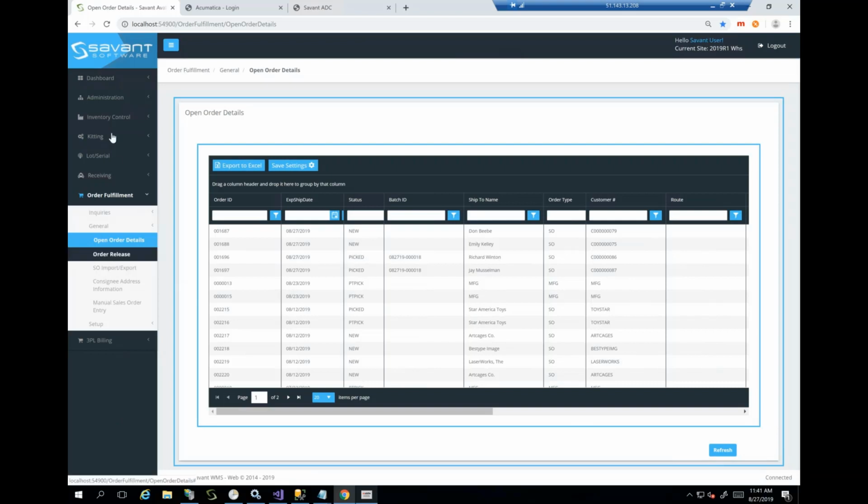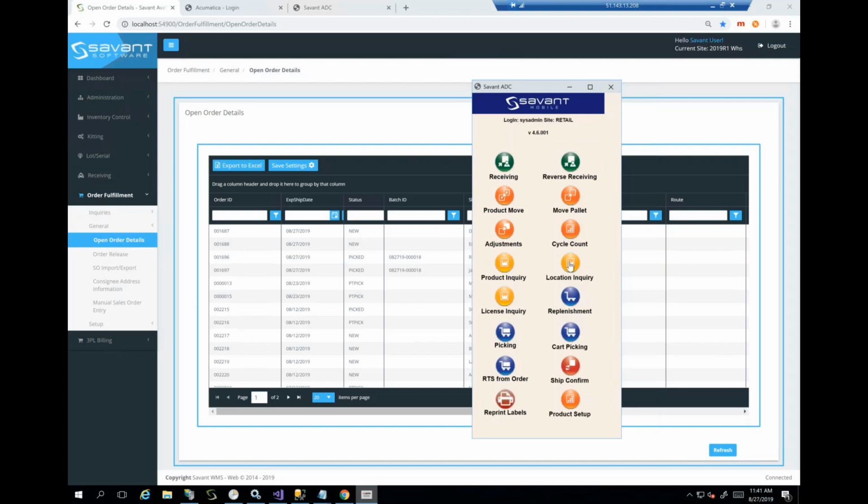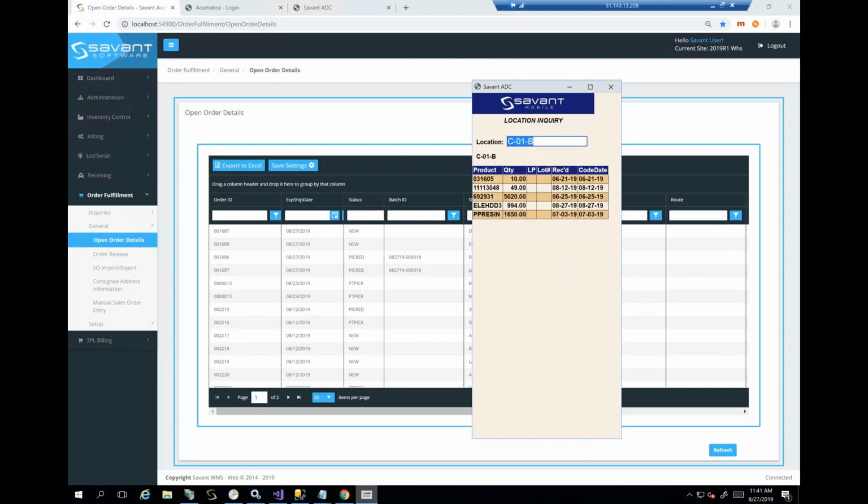The inventory is deleted from the actual bin location as we go through this. So if I took my scanner here and I wanted to go back to the menu and take a look at what was in inventory here for C01B, which is my last one, I can see I have various things in this bin location. One of them being my HDD3 hard drive, where I've got 994. Obviously, I've got a lot of other demo information here as well.